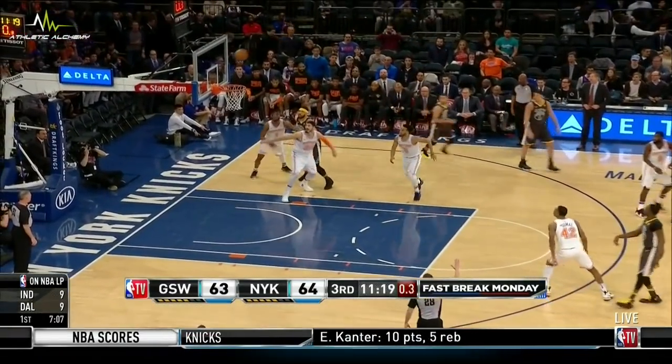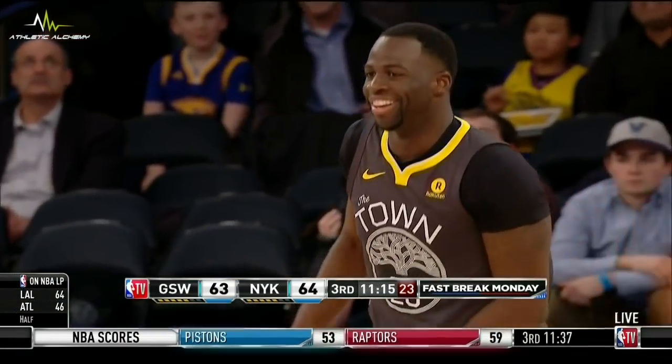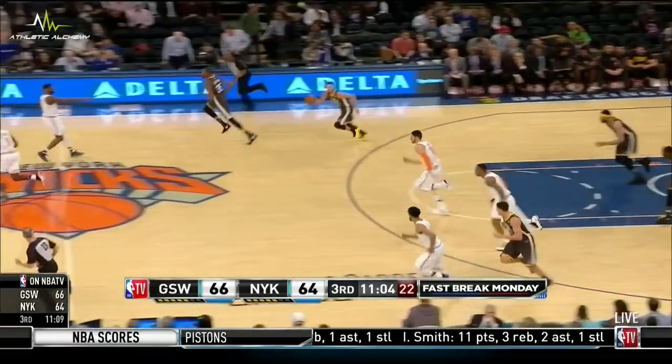And look at the law of averages finally helping Draymond. The bank is open in New York, and what a prayer that was. Now, we talk about Durant.